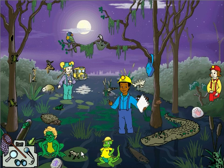Now picture this. Toads can lay up to 8,000 eggs. When the tadpoles hatch, schools of them stick together in the water, and it looks like the swamp's filled with black ink.